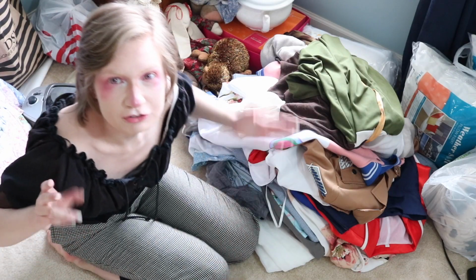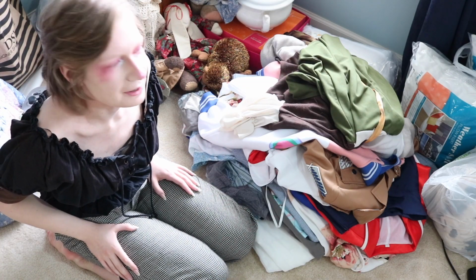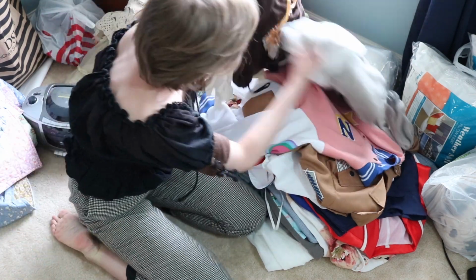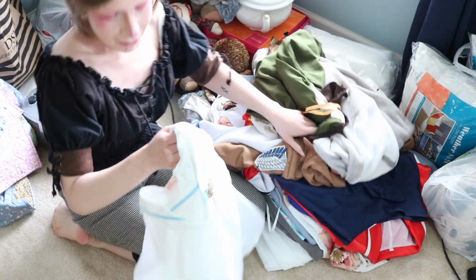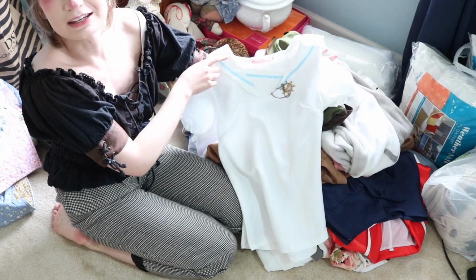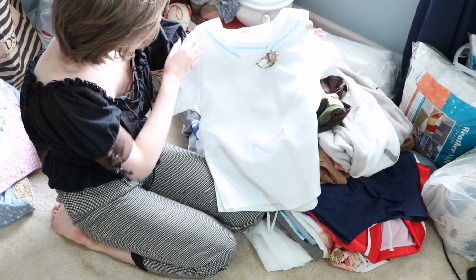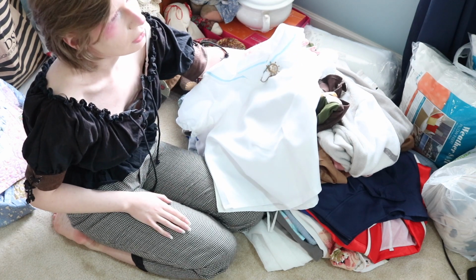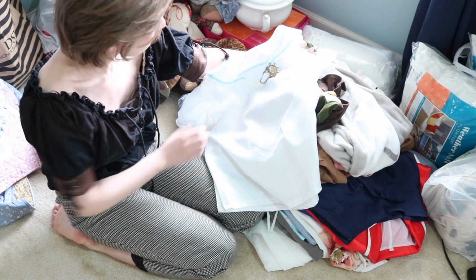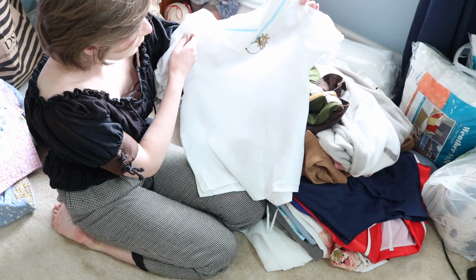Okay friends, please no judgment on this pile. I know it's bad and it's on the floor and it's a mess over here. Please no judgment. Wait. Oh, I forgot this existed! Oh, you can't even see it. It's a sailor top from my, oh, what is this called? Love Live Hanayo Marine Unidolized? Yeah, it's like a unidolized marine version.